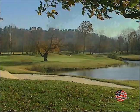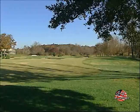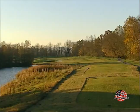Very, very tight golf course that will not bode well for someone that's not hitting it straight off the tee. If you have a club that you can hit about 230 yards out here, you can score pretty well, but you're going to have to hit it pretty straight.